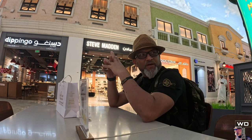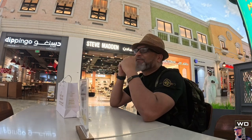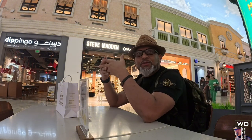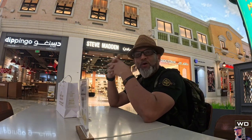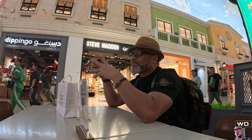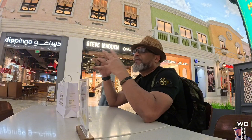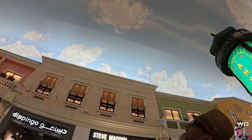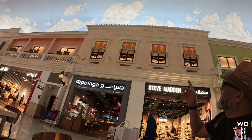You are in Qatar and you get on a bus or a train or a metro, cab, anything, when you come outside, very, very hot. And as soon as you come inside, you feel like you are outside, but you are inside. It's very cold, fully air conditioned. You got loads of shops, but you feel like it's an outdoor area. To be honest with you, I feel like I'm outside. It's not, I'm inside.